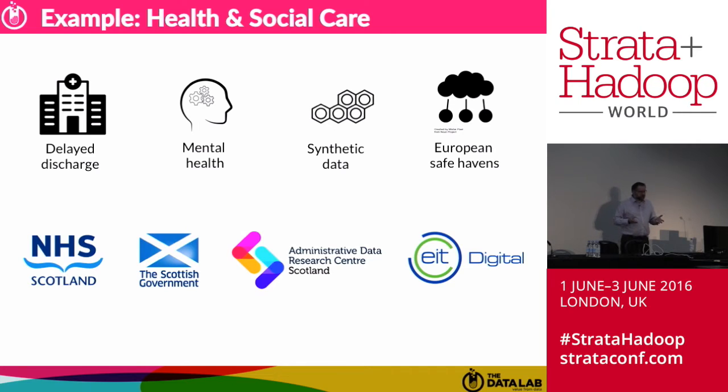There are a few things that we're getting involved in with the partners that you see below. One is on delayed discharge. The Scottish Government estimate that that costs them £125 million a year. So we're looking at when patients first come into hospital, what's their likelihood of turning into a delayed discharge case? As they move through the hospital system, how does that change? And how could preventative measures be taken so that that is not the outcome?